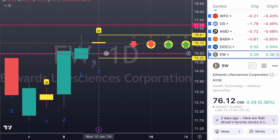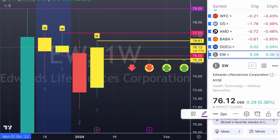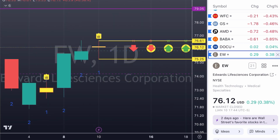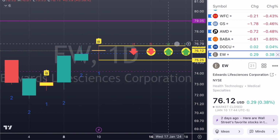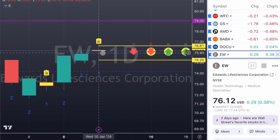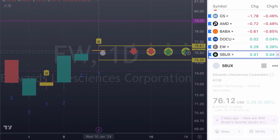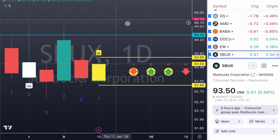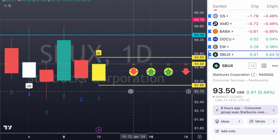If I go to the weekly, that's what those pink lines are telling me, and that is an old weekly indicator. So I'm going to delete those so we aren't confused by them and go back to the daily. So we are still sitting inside bar on the week. That's what that yellow circle tells me, as well as on the month. And this day is also yellow, so it tells me we are inside on the day. We're looking for a break of either side of that. Starbucks, inside bar on Starbucks. So again, calls at 93.69, puts at 92.88.